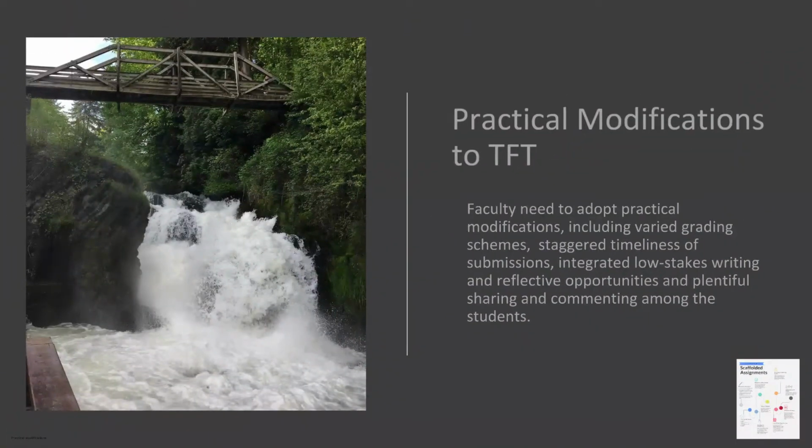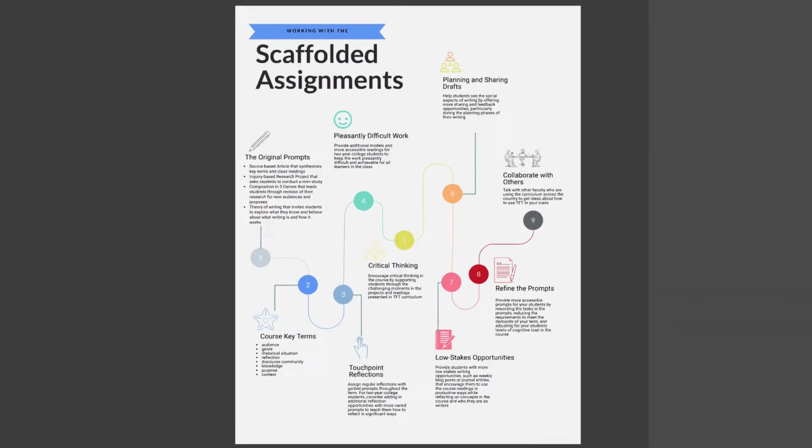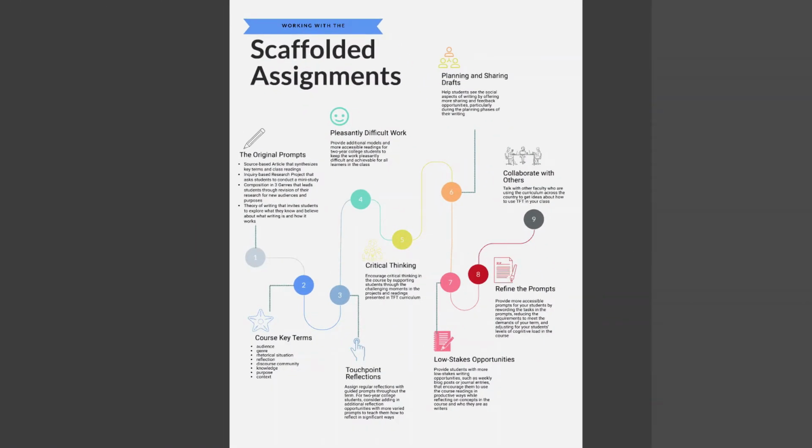Some practical modifications. Faculty need to adopt practical modifications, including varied grading schemes, staggered timeliness of submissions, integrated low-stakes writing, and reflective opportunities with plentiful opportunities for commenting and sharing among students. In this scenic overlook, we can take a look at how the scaffolded assignments can be modified and worked with so that we have success in our two-year college classes.